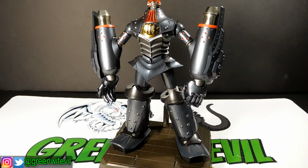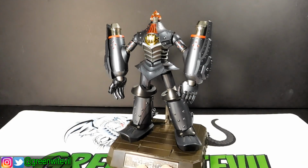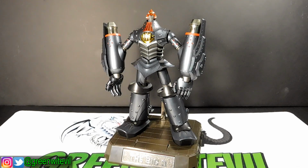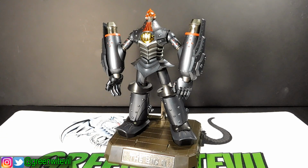Let's move the camera up just a second so you guys can get a good look at him, and move this back some. But there he is, the Big O, Soul of the Chogokin, which means Soul of Super Alloy, made by Bandai. Super awesome figure. It's been out for a while. I think it came out 2009 originally.